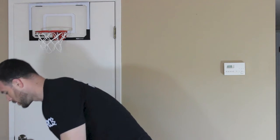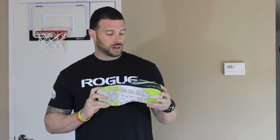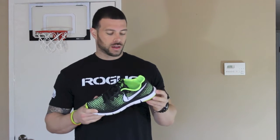Alright guys, so the last thing we want to talk about is the footwear, right? Everybody's curious about what kind of footwear do I wear for CrossFit. So here I have an example. I rock the Nikes, right? I rock the Nike Free model. I love them, super lightweight, extremely low profile, but still gives you that support for all the demands in CrossFit and all the different movements. Squat, lunges, pistols, anything like that.